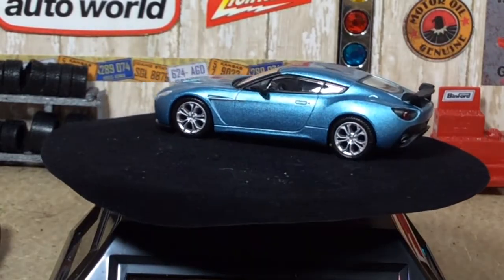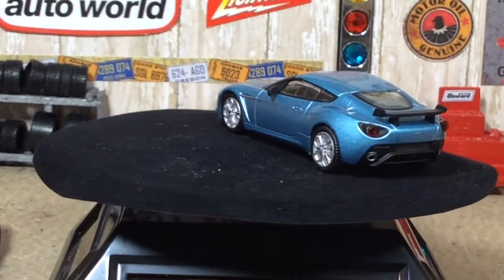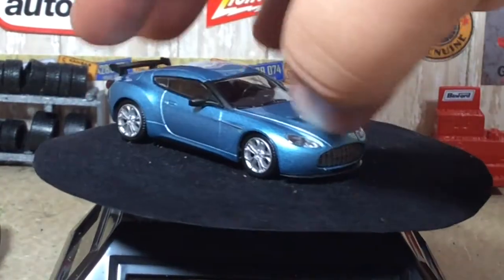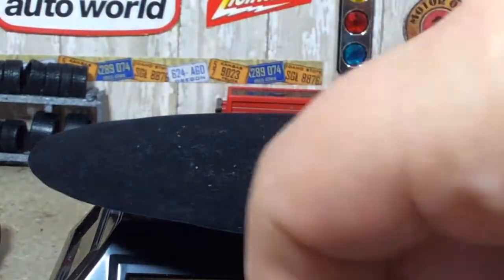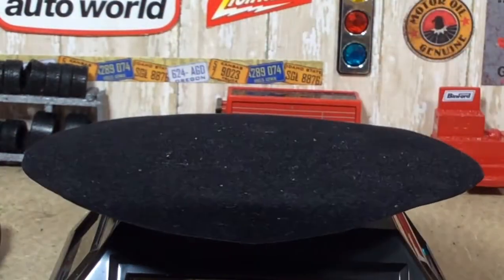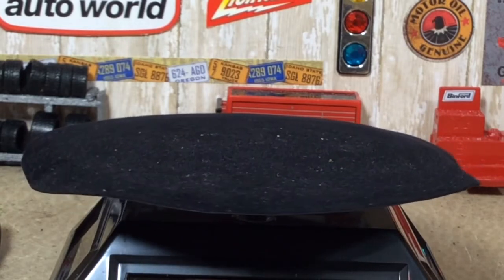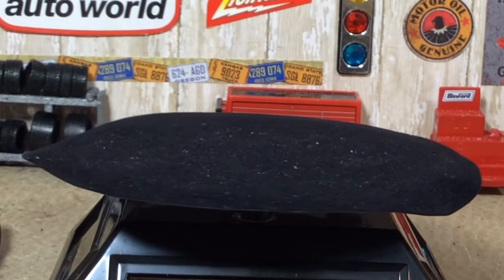But with that being said, I really do like my cars to roll. This car rolls. It rolls great. There's no issues with it. Doesn't make any funny noises like some of them. I've got a GTR that rolls, but it makes a little noise.